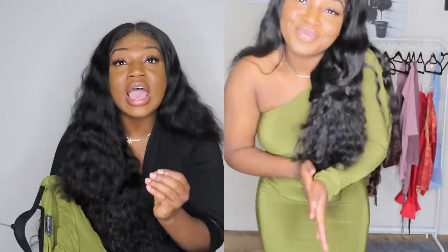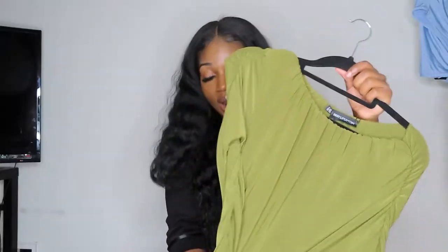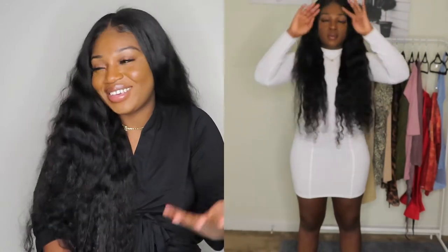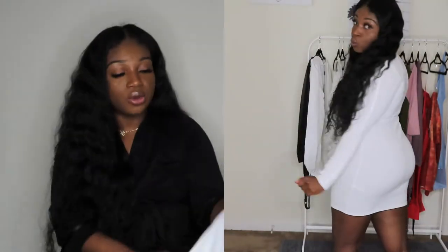This material will suck in your gut, your stomach, all of that. It's gonna suck it in and make you feel right and tight. Don't get me wrong, this is cute. I kind of got makeup on in the video, so this white dress, I really do love it too. I just love everything I get, because like I said in my last video, I'm such a good shopper. But literally, this is so cute.